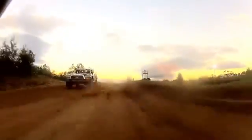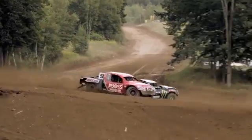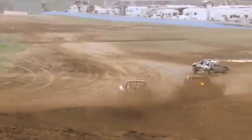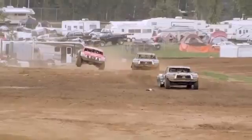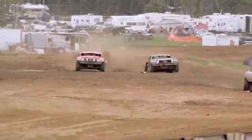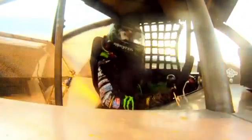How is Chad Horde going to hold off a guy with the skill of Johnny Greaves? And Johnny goes up the inside. He wants to make this a 1-2 for the Greaves family, and I think he's got it done. Look at the roost coming off those front wheels of that 4-wheel drive truck, side by side. But no, Chad Horde is somehow managing to hang on. He is still ahead of Johnny Greaves. I've got no idea how Horde actually managed to hang on there.